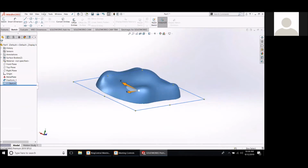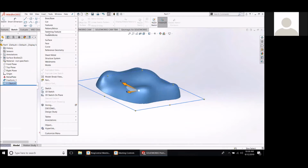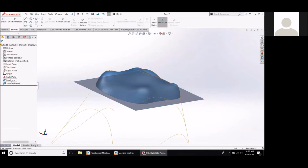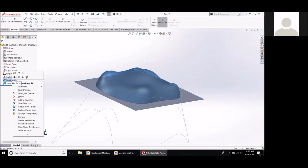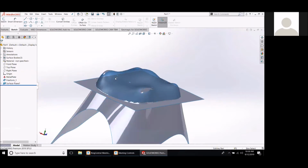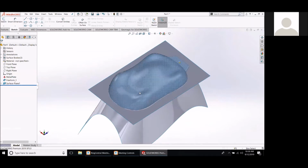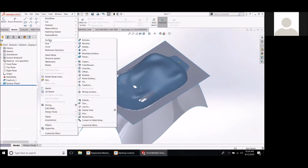Then, still inside SolidWorks, I'll go up to Insert, select Surfaces, select Planar Surface, and create a surface off of that sketch. Now I have two surfaces that are intersecting each other, and then I can use them to cut one another to create that part. So again, I'm going to go into Insert. I'll select Surfaces, and then I'll select Trim.